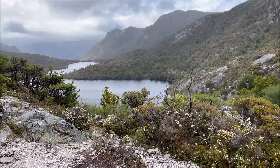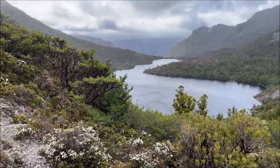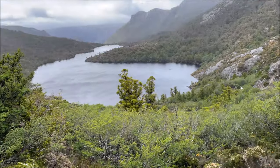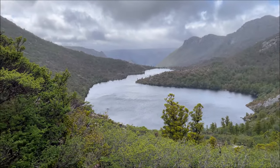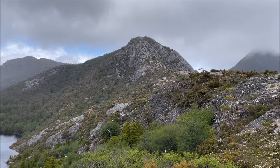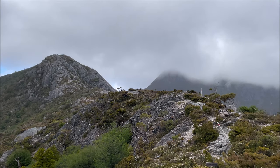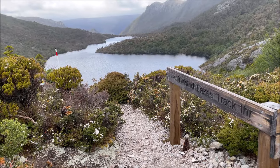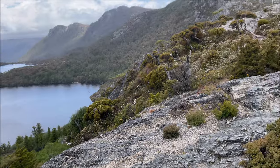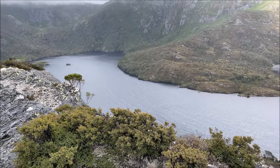Looking down at the Twisted Lakes. Looking very nice. Looks like a whole area of the park to itself down there. And we're heading up here. I'm heading up there, the top of Hanson's Peak. Had to stop, take some video here because you've got Twisted Lakes there. I'm standing on a little ridge, and on the other side is Dove Lake.